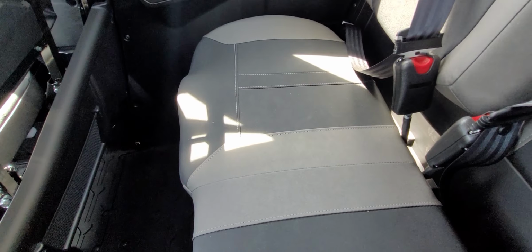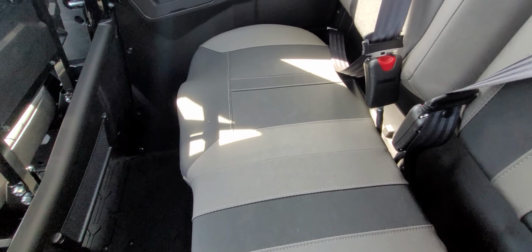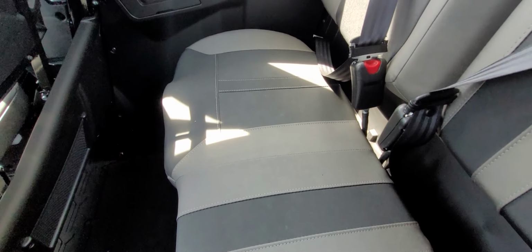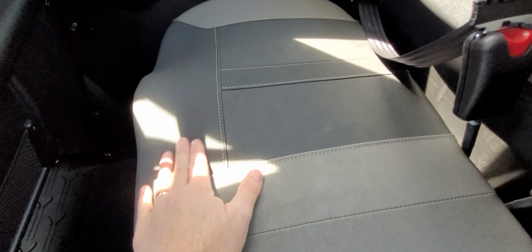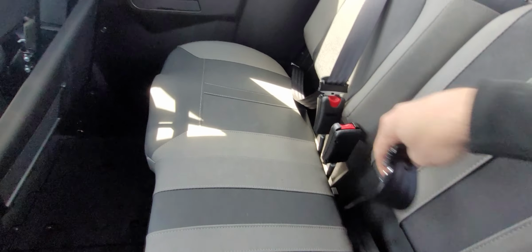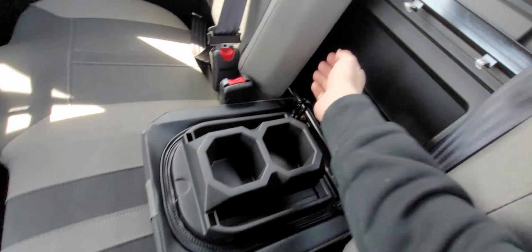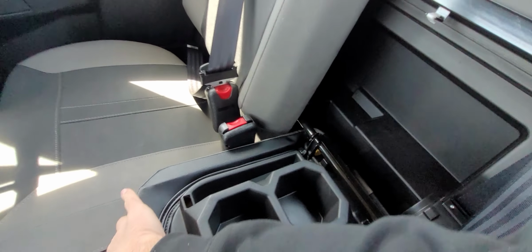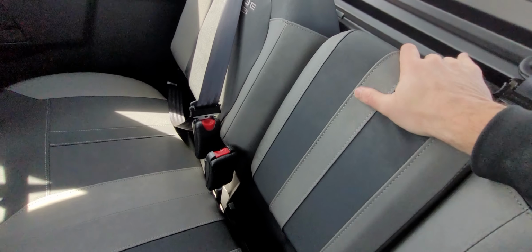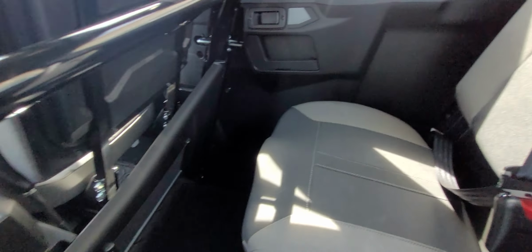It is a split bench, so you can see how the seat is arranged there. You got the contour seating. The seats back here are identical to the front seats in the two-door, so you do have nice contoured seats in the back as well. And then the center console, let me unbuckle this. Center console will come down, and you got more cup holders there. And you do have room back here that you could throw stuff behind the seats. So that's cool. You can throw in a little bit of cargo stuff in there. Bam diggity, Bob's your uncle.